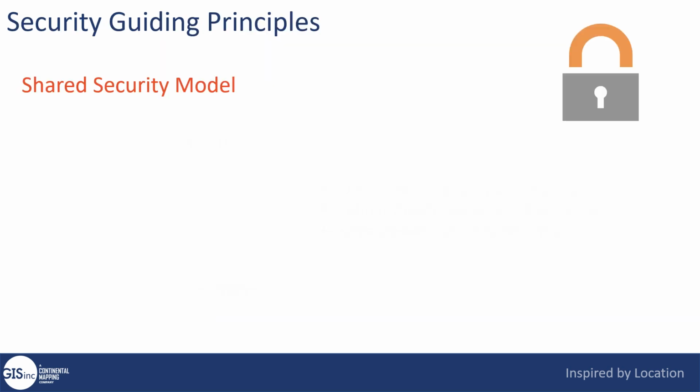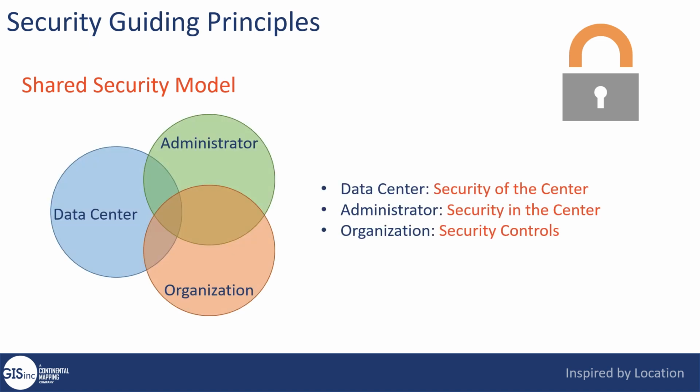All right. So let's move on to security. Security guidelines and best practices. Now, this is always a big discussion, a big topic about how we handle and work through this process. So let's start off with this concept of a shared model between different organizations when we all talk about securing ArcGIS Enterprise. Whatever data center you're using, whether it's on-prem or in the cloud, that data center and the administrator of that data center or that cloud provider is responsible for security of that center or of that cloud space, okay?